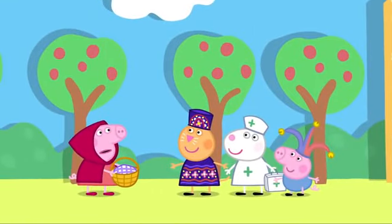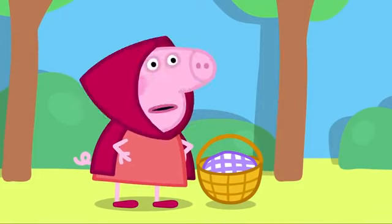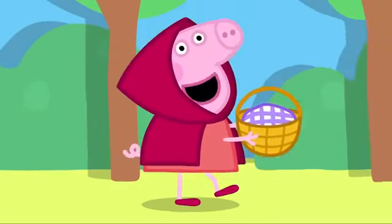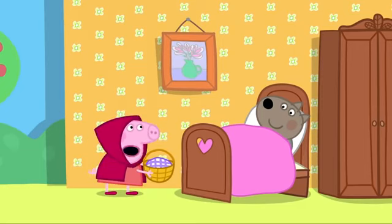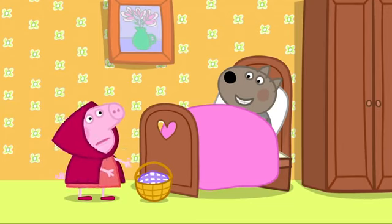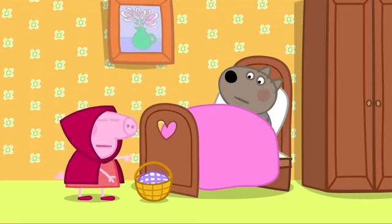Ooh. I am Little Red Riding Hood. I'm going to visit my grandma. Bravo, Peppa. Daddy, you must not take photos. Oops. Sorry, Peppa. Carry on. I'm going to visit my grandma. Oh, you don't look like my grandma. What big eyes you have? What big teeth you have? You are not Grandma. You are the big bad wolf.